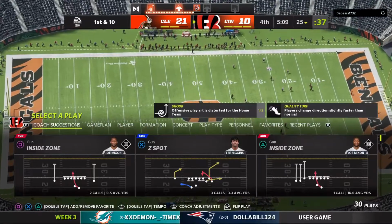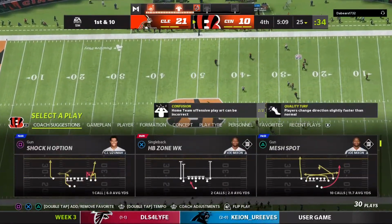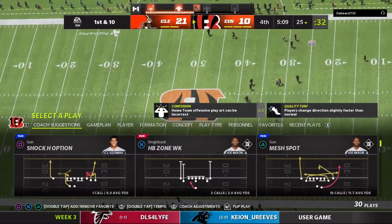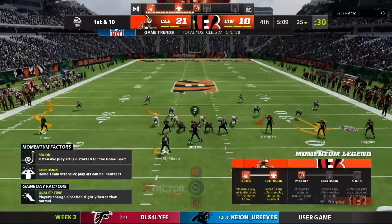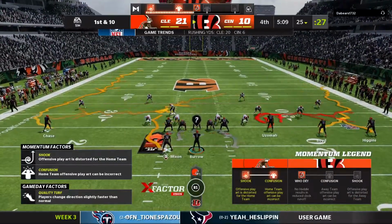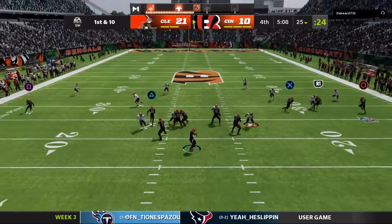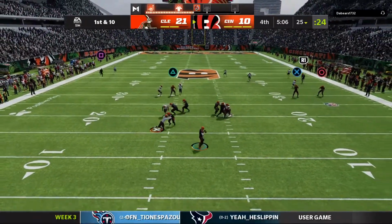The Bengals take over first and 10 at their own 25-yard line. The Bengals drive about to get going. And you figure after giving up that last touchdown, they trail by 2 scores here in the fourth quarter. This drive becomes very critical.